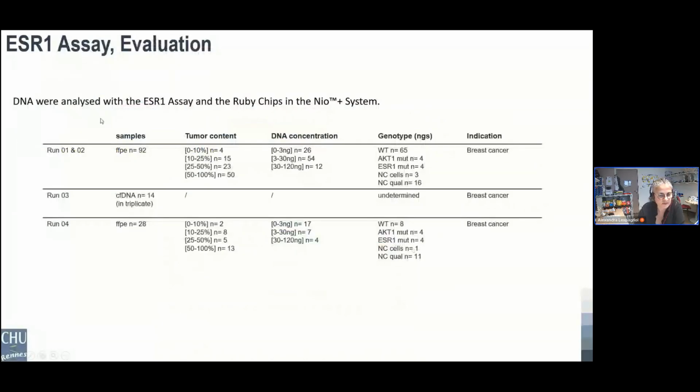We evaluate this assay on FFPE samples and also on cell-free DNA, like for EGFR. We test different tumor content, different DNA concentrations, and different genotypes. Notice that on the cell-free DNA, we don't know the genotype before doing the digital PCR. And we also do a new run with the same sample to evaluate the repeatability on the real sample.